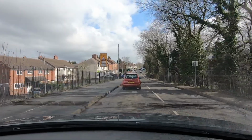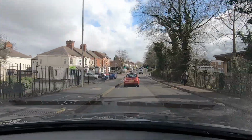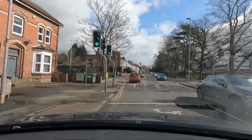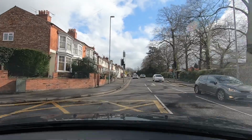The lights have gone on to green now, so hopefully we may be able to get through. If we do, we do. If we don't, we'll just wait. It's not a problem. That's it. So there we are. We've put ourselves in the left hand lane, and that's going to take us through this junction.